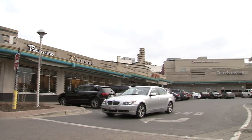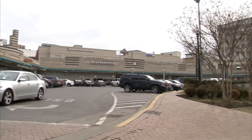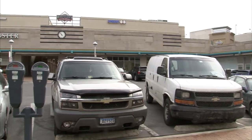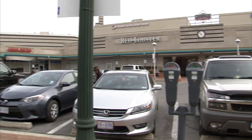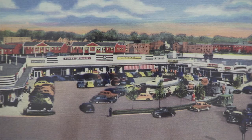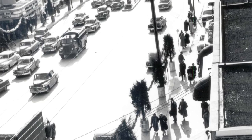We're standing on the site of the original downtown Silver Spring shopping center. I know it dates back to the 30s. Right. What you see behind us is really an adaptive reuse of the shopping center that was here, both from the facade and then what you see as the front. And this really resembles a lot of what the images showed back in the 30s.